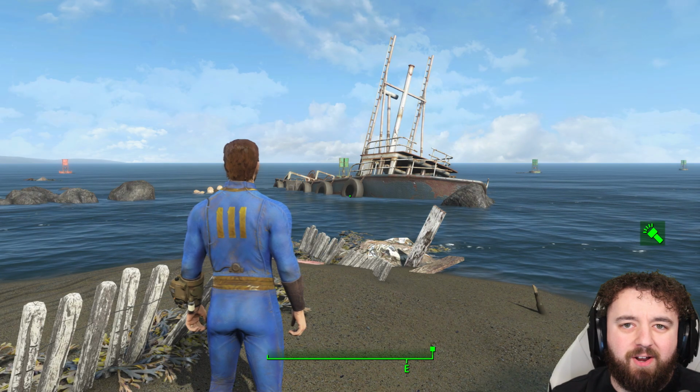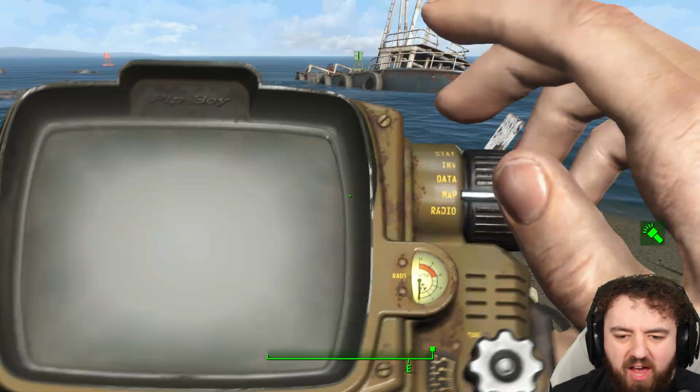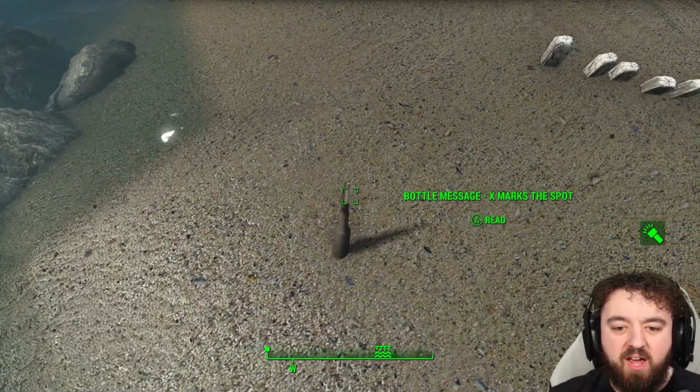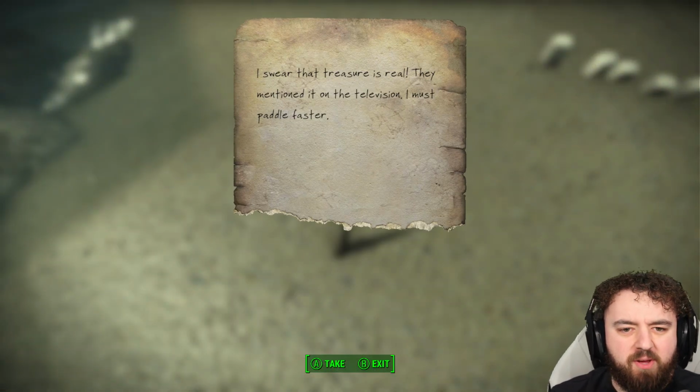Our next destination is the Nandoenological Society, where it was actually the first message in the bottle I found in my own run. X marks the spot. I swear that treasure is real. They mentioned it on the television.